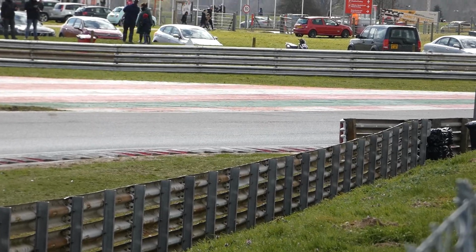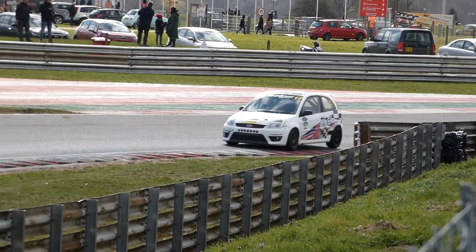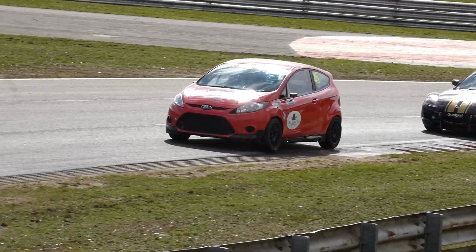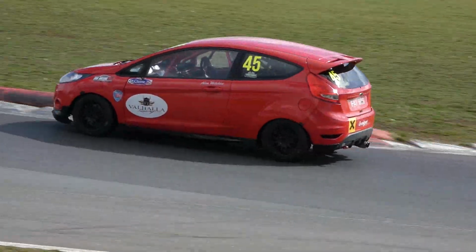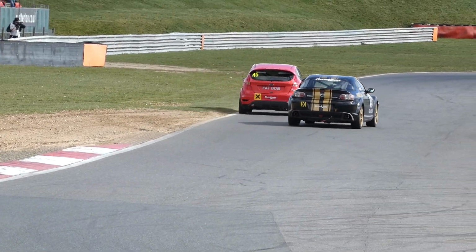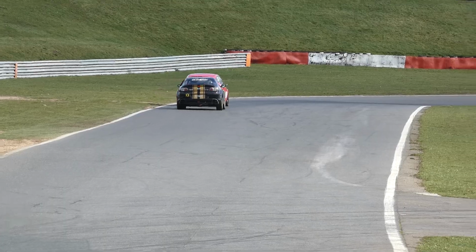Seconds behind, 16 seconds behind the leader now. We'll wait for the battle to come back through and over the start finish line that we've been watching. James Wilson is still chasing down the Renault Clio, so it's still very close between the pair of them.